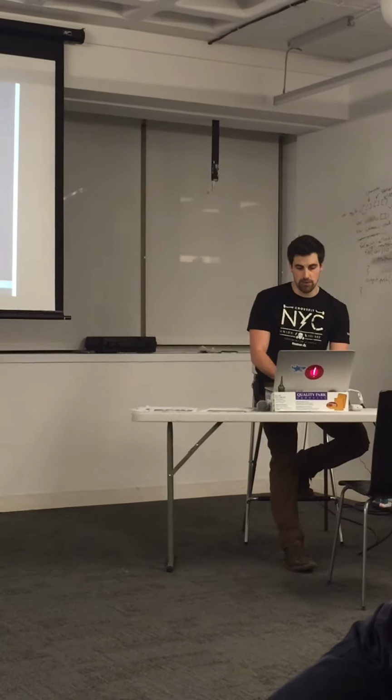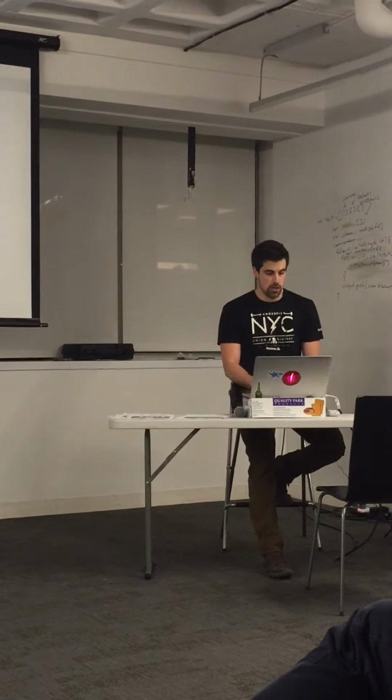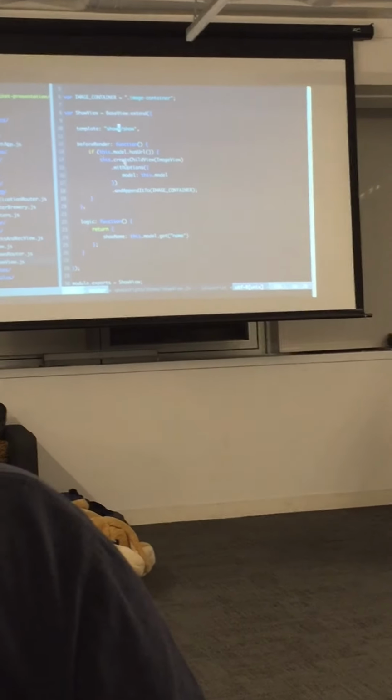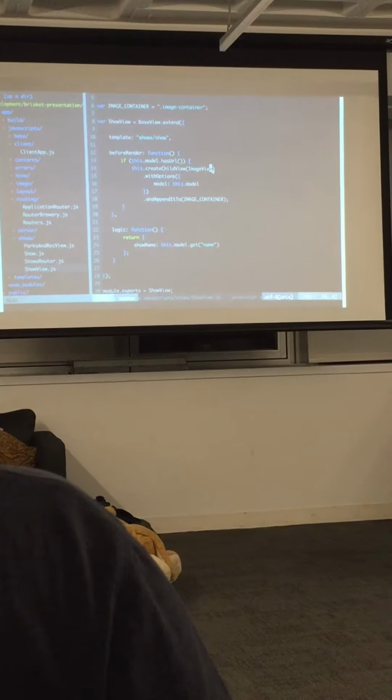So this is all that show is. Show just defines where the API is. It has a method to check whether or not it has URL data for an image, and that's it. The show view, it defines a template for the view, and it's going to conditionally create an image view if there's data for an image.